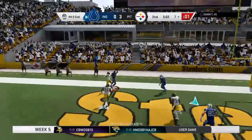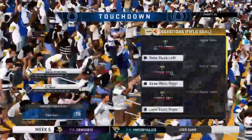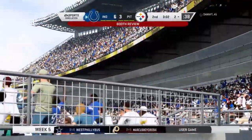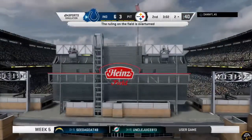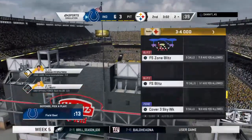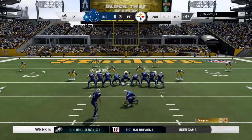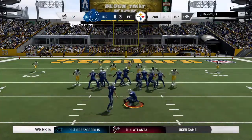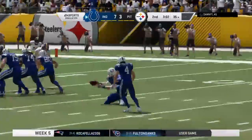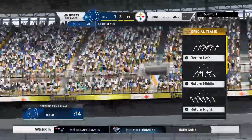Rivers to throw for it on 4th. And he's got his man. It's Hilton for the Colts touchdown. T.Y. Hilton, his 2nd touchdown on the season. And the Colts have taken the lead. It took them an extra look, but they found out it is a touchdown indeed. The official says this one counts. Extra point right down the middle, and that makes it a 7-3 lead.